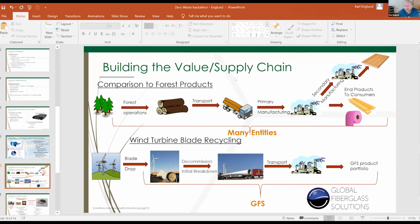And then transportation: do you put it on truck, do you put it on rail, how do you get it to our manufacturing site, and then product sales and that kind of stuff. So we've had to look at a pretty big bite for a startup company to take on that entire supply chain. And that becomes pretty daunting.